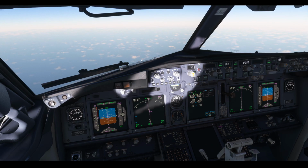Singapore 44 is Mach decimal 83. Singapore 44, reduce Mach decimal 79. Mach decimal 79, Singapore 44. Rex 161, cleared direct NEFA to Drone Star. Direct to NEFA, Rex 161.